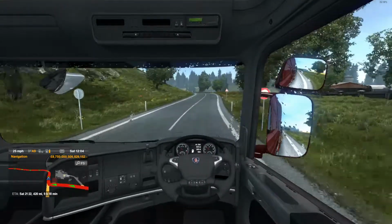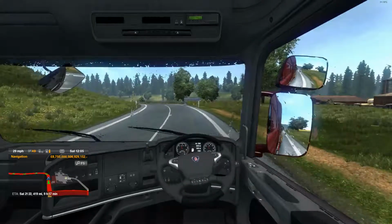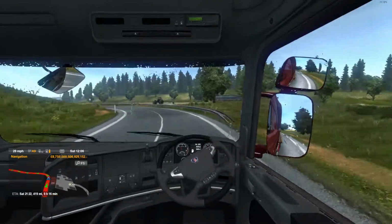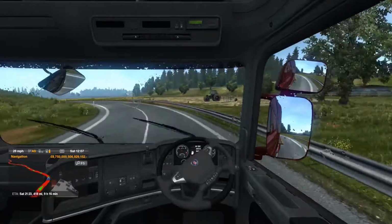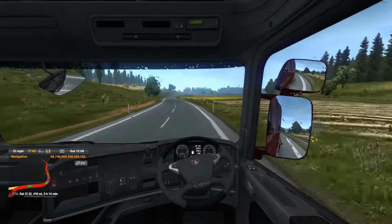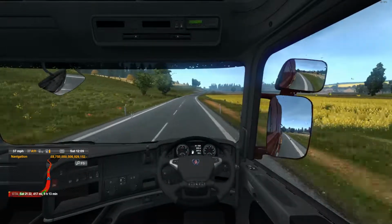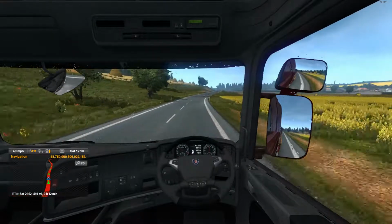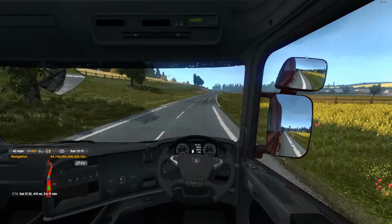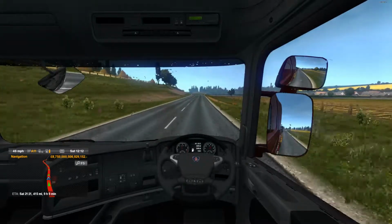Okay, and the rain's stopping, actually, which is a surprise. So let's just see how long it will take until the rain actually stops, because it is still spitting. There we go, it's stopped, and all the water is going to be drying up soon, so we can now continue our journey without having to use the wipers.